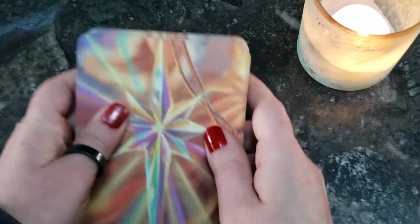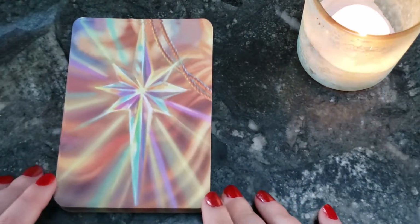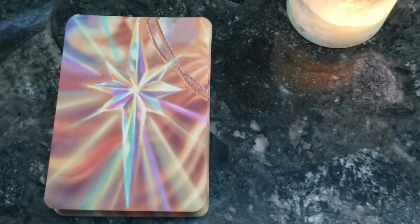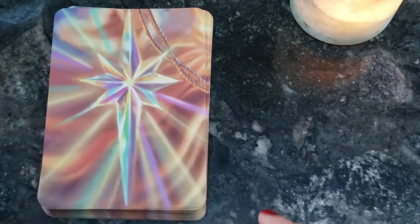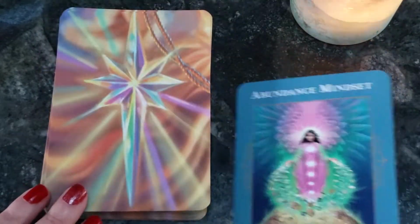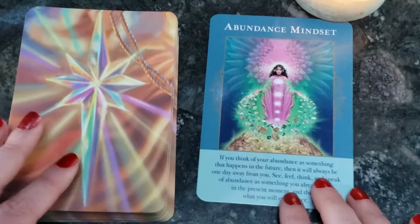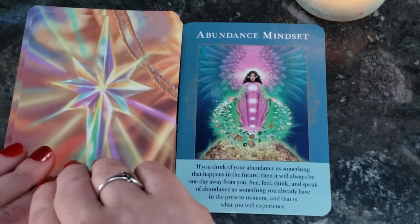Okay, we're gonna get right into this flip through. If you're not familiar with the way that I do this, I put on some background music and I flip through every card. Feel free to pause if there's more you'd like to look at. I think there's no glare.